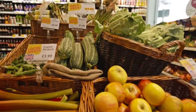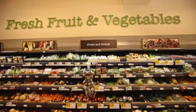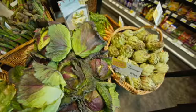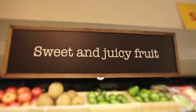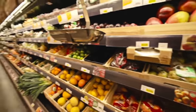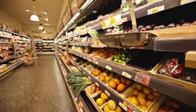So we're in the fresh and chilled section of the store, a very important part of any convenience store, but particularly here. So David, tell us how important the fresh and chilled section is and how you go about making it look so well presented. Well, you're correct in that fresh is incredibly important to us. It currently makes up 48% of our sales mix. So the first thing we do is we dedicate an awful lot of team members to these sections.